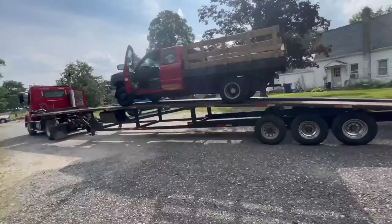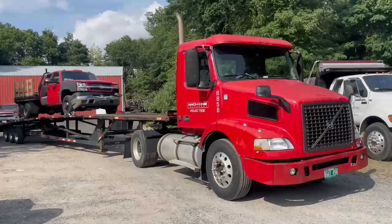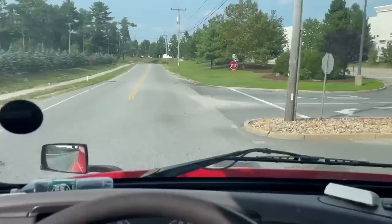That was much better. Not that I don't trust my trusty winch that I just put on, but this would have been a very big challenge for it. I got it all strapped down. Look at this beast. Let's cross our fingers and hope we make it back all right. You can definitely feel it back there.